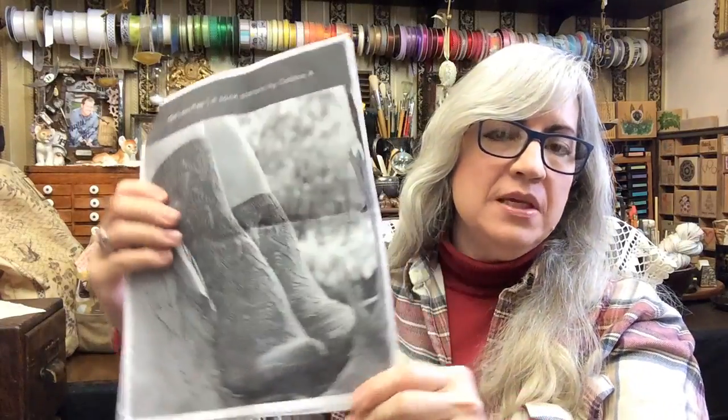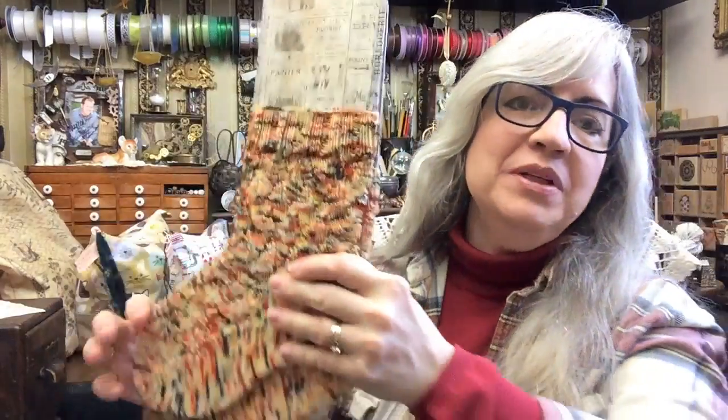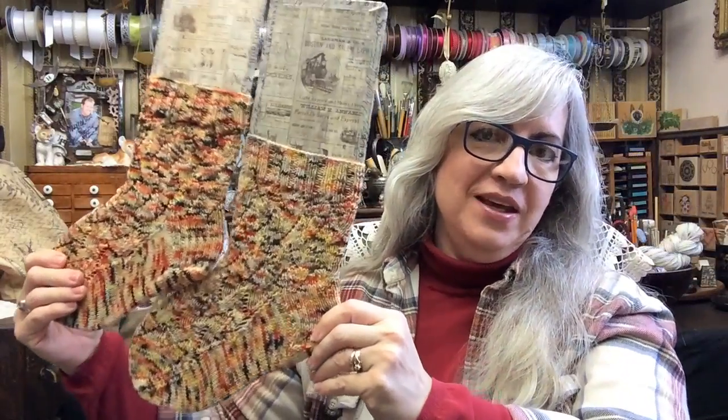The pattern that I used for my Fawkes socks is called Girl on Fire by Cookie A. And there's the pattern. It's a paid for pattern on Ravelry. And I was using my usual 1.5 US needles or 2.5 millimeter. The only thing I really changed on these is I made the cuffs a little bit longer than the pattern called for. So here they are. And I'm really pleased with how they turned out.